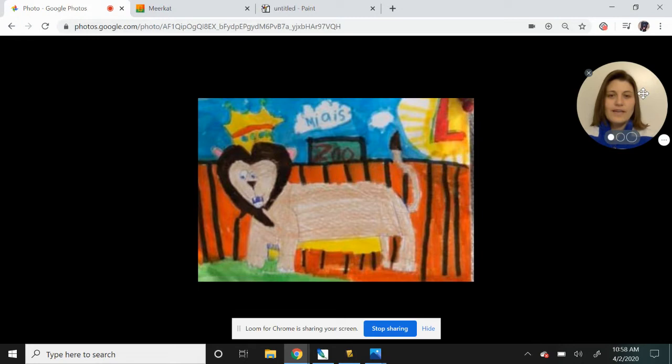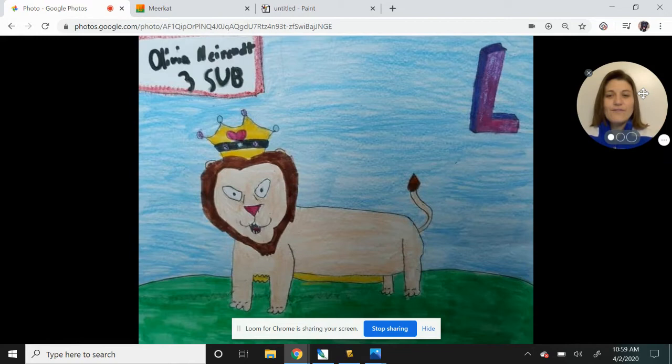Olivia. Good to see you, Olivia. I love your lion. You did a great job. I love how you colored so neatly. I like that crown. I like that heart on top of there. Great detail.